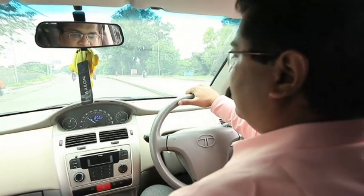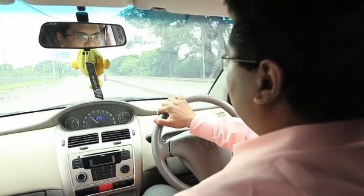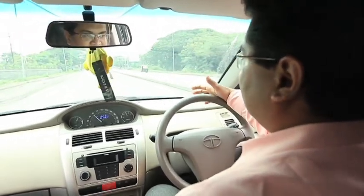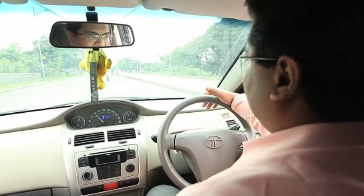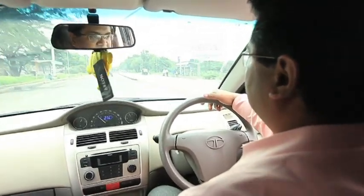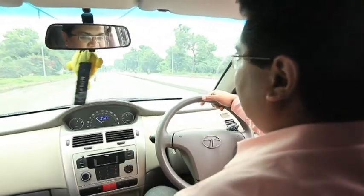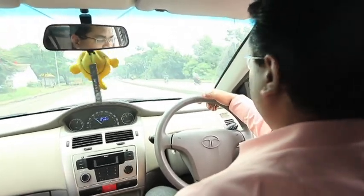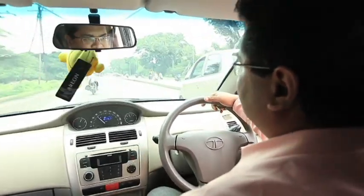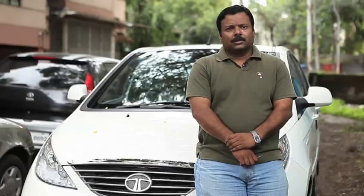As far as interiors are concerned, yes, interiors are very much spacious, as well as the dual tone which has been provided gives a richness to the car, and adds to the luxury of the car. Also, I would like to add the center console or the speedometer which has been rightly placed in the center. It gives a very good involvement of my co-passengers in the drive as well. So yes, interiors are definitely fine with the car.